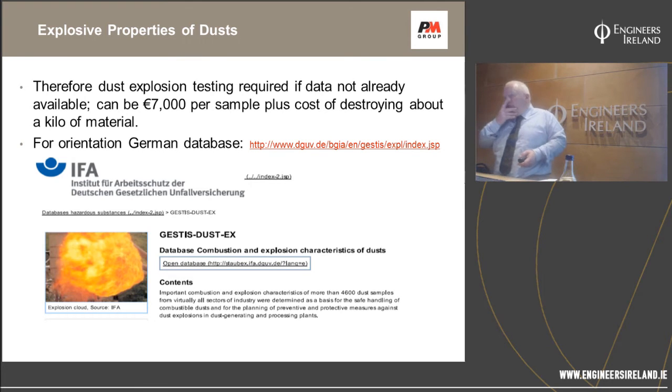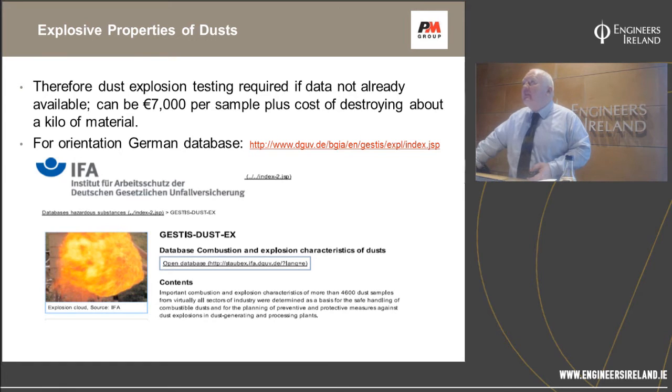And the dust explosion testing, it's about $7,000 to send it off to a laboratory. And that's only the start of it. If you're in the pharmaceutical industry and you need to send a kilo of your development product, which is getting ready for trials, that kilo of development product is probably worth about £1 million, and you're sending it off to some guy in the UK or somewhere to blow it up.